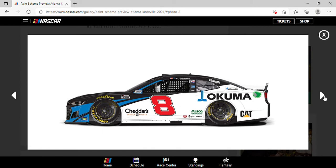Tyler Reddick in the number 8 Akuma Chevrolet Camaro. So this paint scheme is half black, half white, with most of the front being black, and from the middle to the back it's mostly white. I like the Akuma schemes of years past where it was just all black and blue. This one, it's okay, but I think they could have done more.